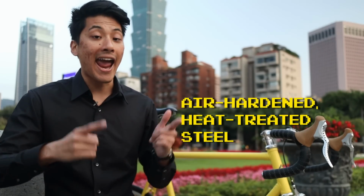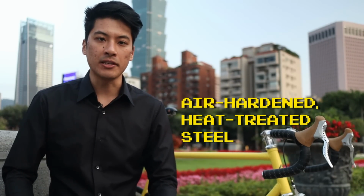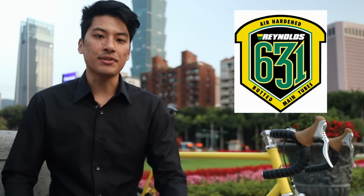For bike builders, air-hardened steel will form a strong bond at the weld areas. Generally, air-hardened steel, either by itself or as air-hardened and heat-treated steel, will be a stronger and harder type of steel. For instance, Reynolds 631, an air-hardened chromoly, is 10% stronger than its non-air-hardened equivalent.